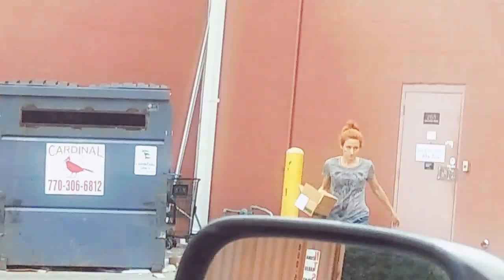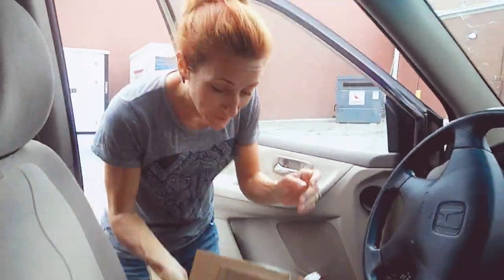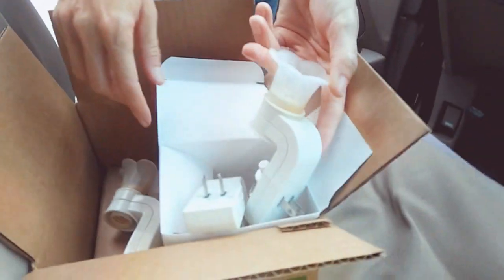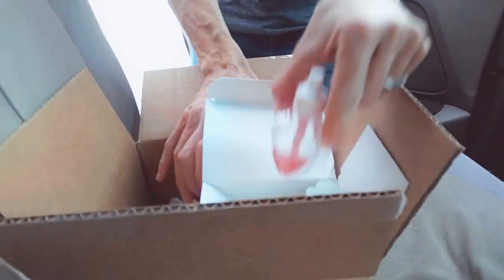Looks like she found something so far. All right, so far so good. I found three of these burners. I'm trying to find some that have lights because we like to use them as night lights now. I found a little bit left of this and a candle.